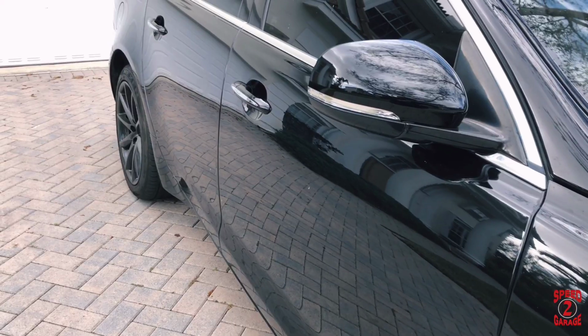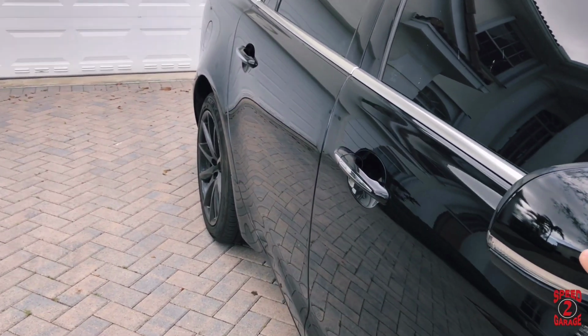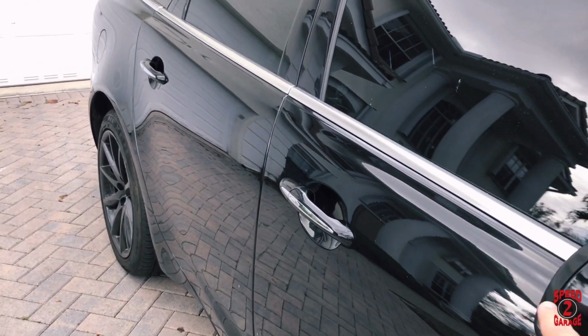Under the hood of these 2012 Jaguar XJs, we have a 5-liter power plant. This 5-liter power plant gives out over 380 horsepower and 380 foot-pounds of torque. So in other words, guys, you get a lot of power for very little money. Coming over to the sides, we have these beautiful retractable power mirrors.